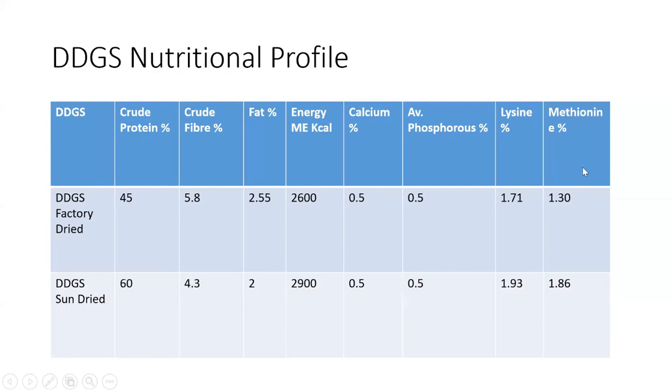If you see this methionine percentage, it's around 1.86%. So it is very good as a methionine source. Generally in layers, when we are using more than 10%, there is no use of methionine, they are only using lysine because it is deficient in lysine.